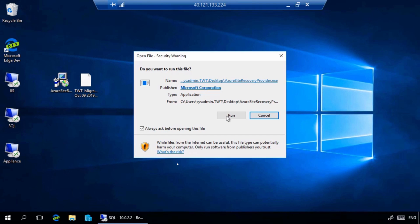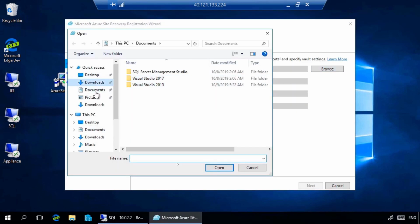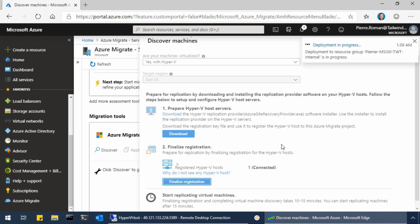The installation of this bit of software is very straightforward. It is kind of a next, next. You do have to put in this little file that you've downloaded from Azure Portal, but that's just to create that connection between on-prem and your Azure subscription, so that you can start to replicate the virtual machines from on-prem into Azure.